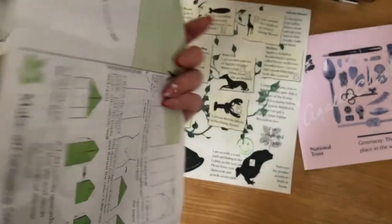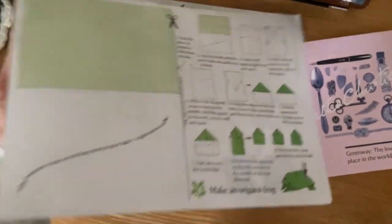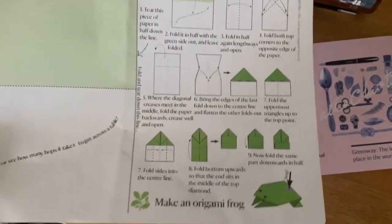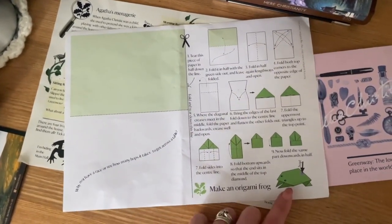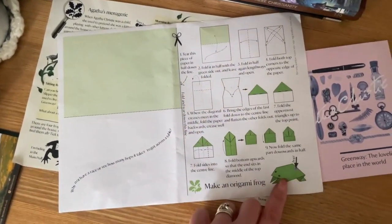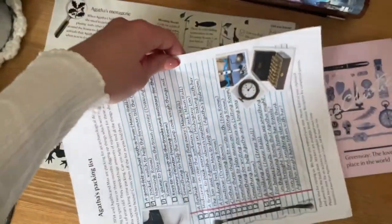We really enjoyed it. And then on the back, if you want to turn it into a frog, you can. There's a little diagram there for origami frogs, and Isabel went through a phase when she was a bit younger making lots of these origami frogs.